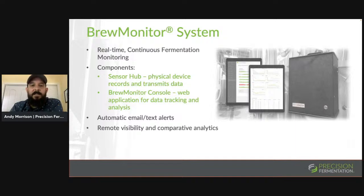Then what it's doing is taking that data, right? That's a lot of raw data to collect. And so what we want to do with that raw data is present it in a meaningful way to brewers. And so you'll see some of the graphics of what we do with that, because the web application, the console, is really what matters to us: how can we present that data in useful ways, and how can you make sure that it's going to have a bottom line impact for your brewery.